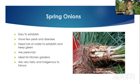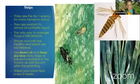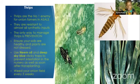That's why people really enjoy using the spring onion, because they're normally very healthy and chances of it being sprayed with pesticides and all is extremely minimal. So those who are health conscious are eating more spring onions because they know they don't have any chemicals. Okay. Let's continue. So here I've talked about the number one enemy of onion farmers, thrips.